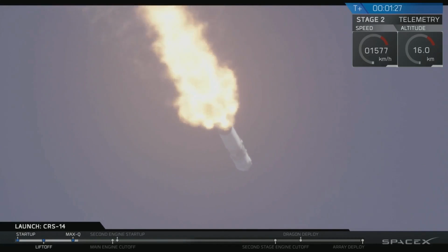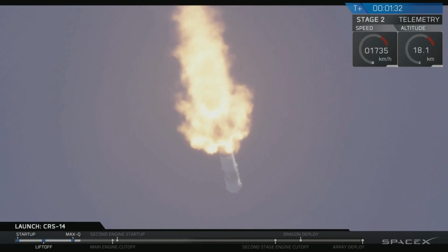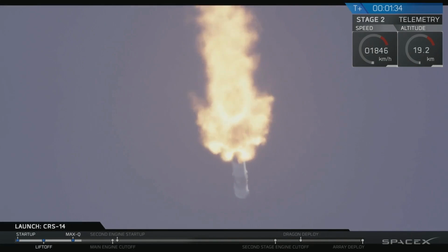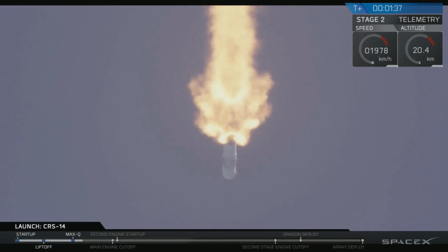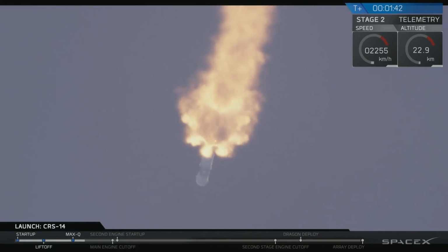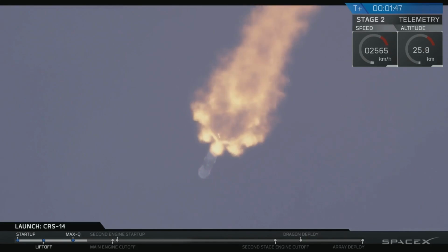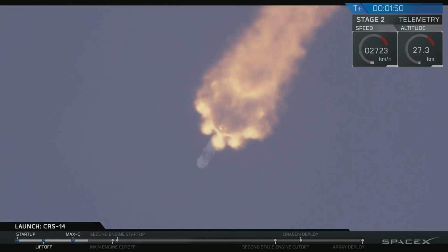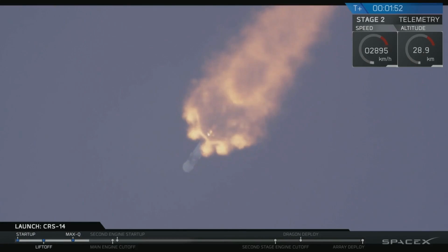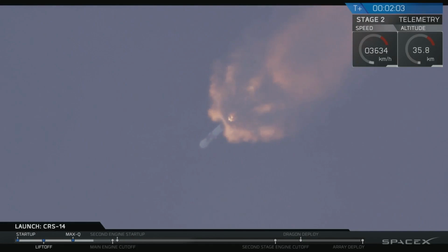This first stage burn will last for about another minute and 10 seconds. As we leave Earth's atmosphere, you'll notice the exhaust plume gradually expanding. Heard the callout that the upper stage engine, the Merlin vacuum, has begun chilling in, similar to how we chill in the 9 Merlin engines before the initial liftoff of the Falcon 9.